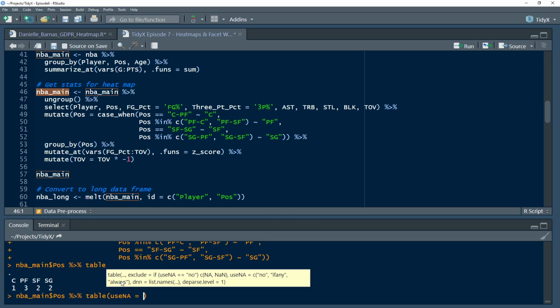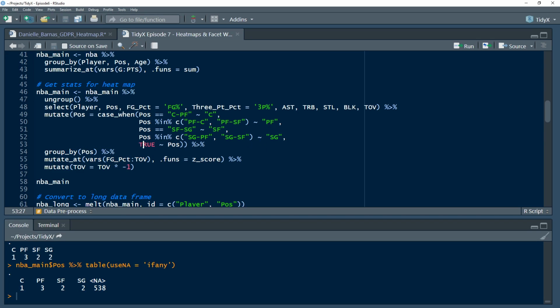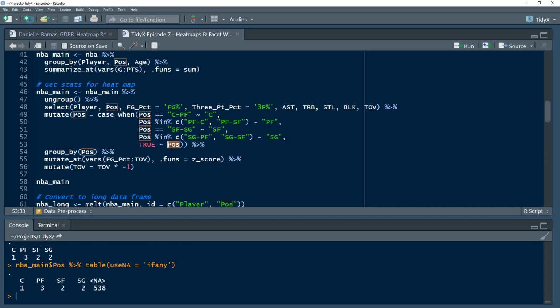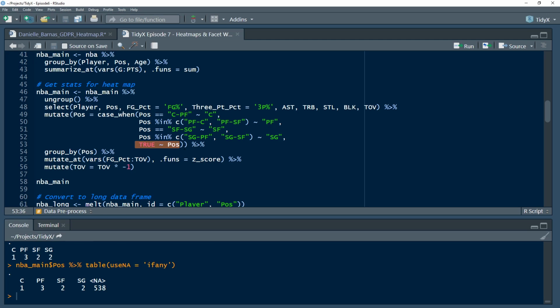As you can see, there's very few. Yeah, exactly. It's because there's all the NAs. So the way around that is to pass this argument of true tilde position, and so that'll just retain anytime it sees a case that isn't one of those case whens. It just passes the original position to it. It's the same as in if-else statements. This would just be like the else statement. If none of those 4 conditions are met, else just deposit the original position into the data. Then I group by position, and this is where I do a mutate at.